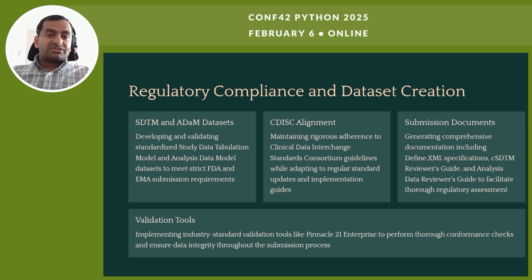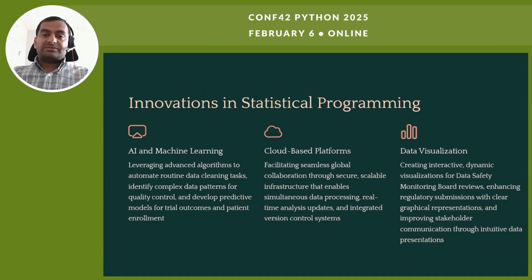Comprehensive submission documents such as define.xml, the SDTM reviewer's guide, and the analysis data reviewer's guide facilitate a thorough regulatory assessment of the submission. Additionally, leveraging validation tools like Pinnacle 21 enables conformance checks, ensures data integrity, and minimizes risks and delays throughout the submission process. As clinical trials grow more complex, leveraging innovative technologies is essential for efficiency and accuracy.